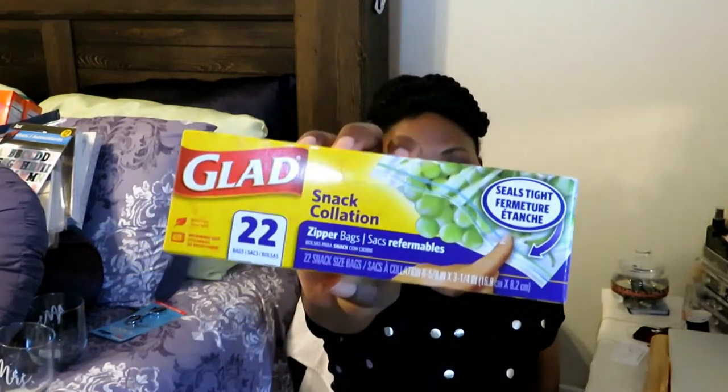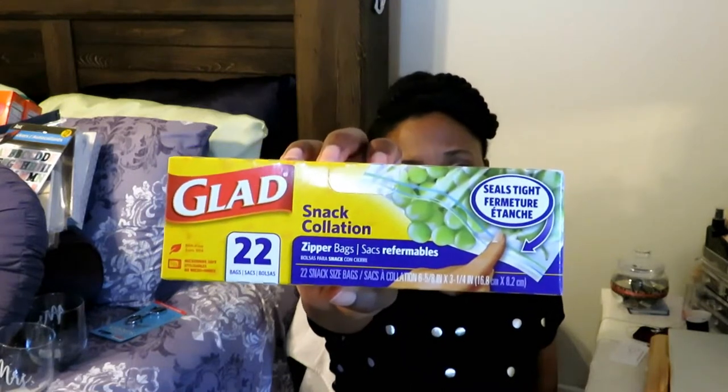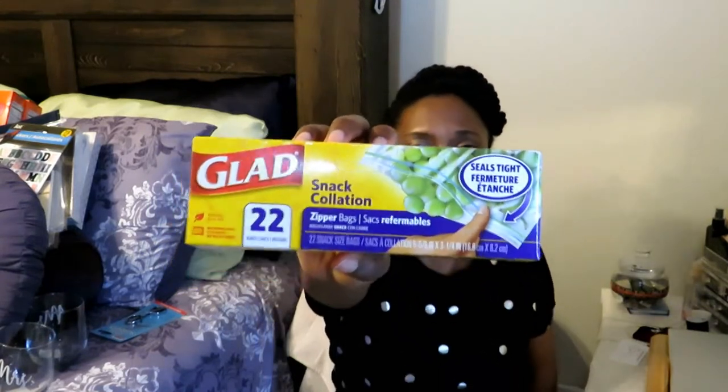These snack bags can be used not only for snacks, but little trinkets, little earrings, anything you want to keep all together in a small bag. So I thought that was a great deal from Glad.